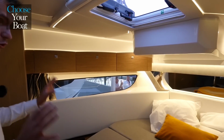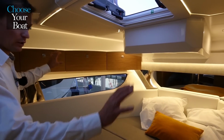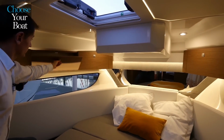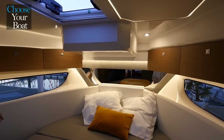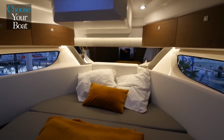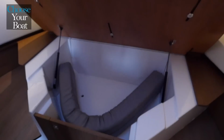Coming back to the storage, there is a lot in the owner's cabin with optional storage above and on each side of the berth. Always very useful. These cupboards are located just above the large hull windows, which provide excellent visibility. In addition to a wardrobe located to starboard, there is a very large storage locker located here under the berth.